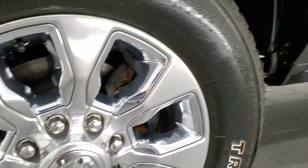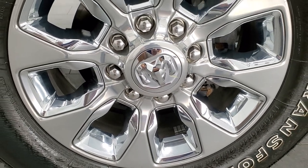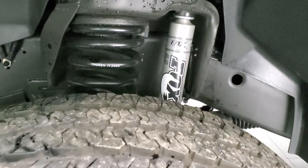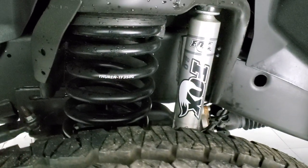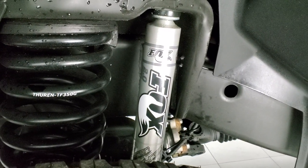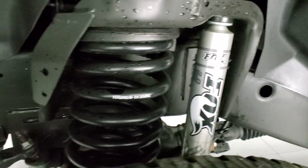This one comes with the 20-inch polished aluminum rims with the chrome pockets, has Firestone Transforce LT285/60R20 tires with, I'd say, 80 to 90% of the tread left, maybe even a little bit more. This one does have some aftermarket springs and shocks. I think the 2.0 Fox shocks and some Thuren TF350G springs.